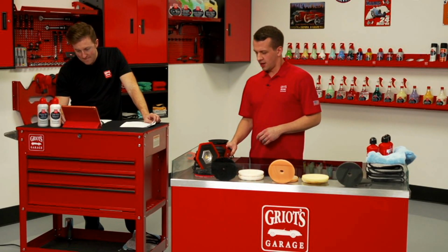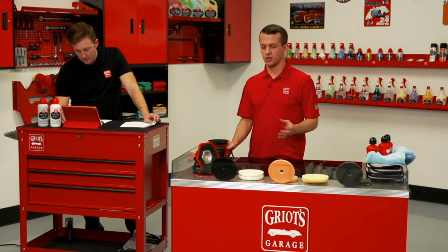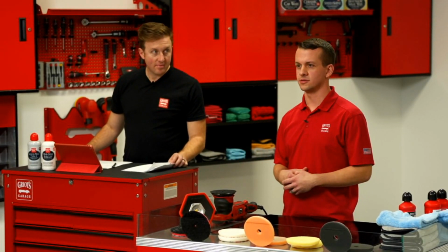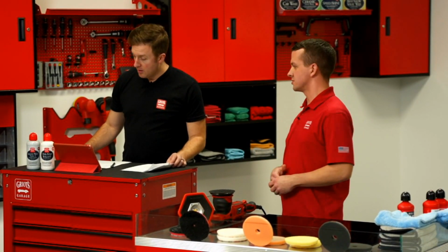I've seen guys pressure wash pads as well. That's pretty popular with a lot of professionals these days. Just keep in mind, if you're pressure washing your pads, you're probably going to shorten the life of them because the pressure washer is going to be beating them up. So don't expect them to last quite as long if you're doing it that way.